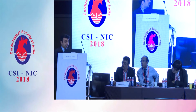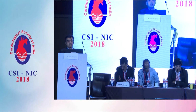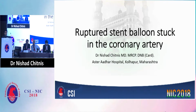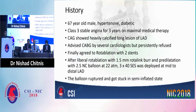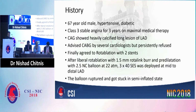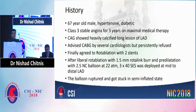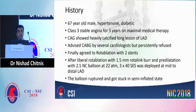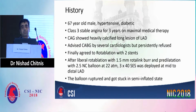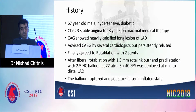Good evening, respected delegates. We are now going to present probably the 6th case of a ruptured stent balloon and a broken shaft. So it's not as uncommon as we think it is. This patient was a 67-year-old male, hypertensive and diabetic, and for 3 years he had class 3 stable angina on maximal medical therapy. His CAG, which I'll show you later, showed a heavily calcified long lesion of the LAD. Even after 3 years, the patient was persistently refusing CABG. So finally, we decided to go ahead with rotablation, followed by 2 stents to the LAD. And this is what happened.